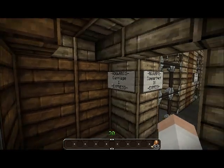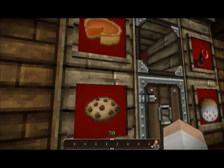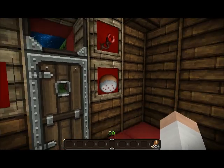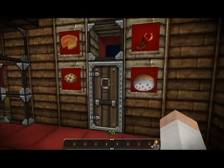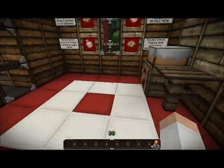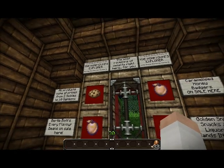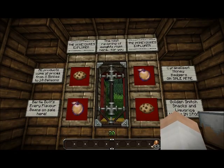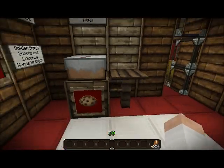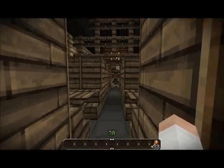I guess we just carriage one, so I guess we just move along. The Honey Duke's Explorer. It's like an upside down cake, whatever. These are iron doors, I think, actually. If these are wooden doors, can't really open those. Oh, so basically this is the trolley, but kind of just permanent. Okay, let's move along.